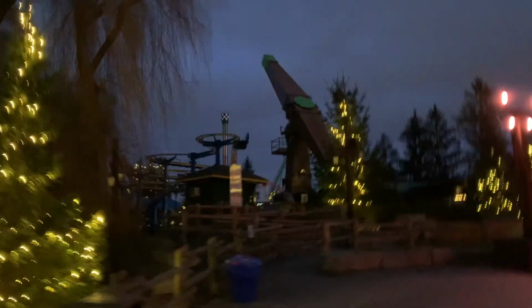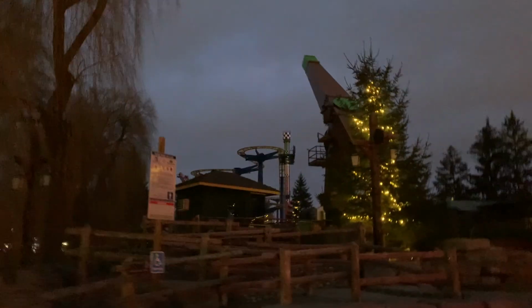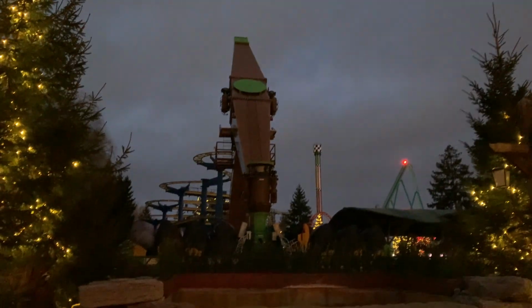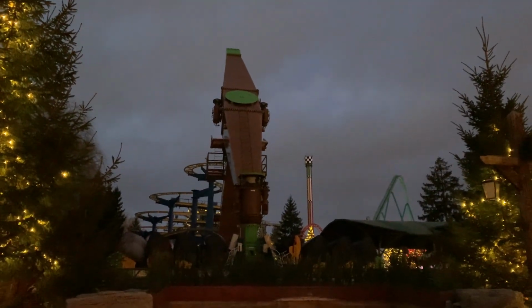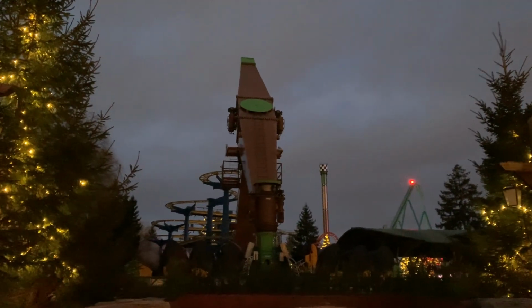And over here is Soaring Timbers. Here, let me get a good view of the ride. There we go. That's a good shot of it. And there's the fly in the background. There's Leviathan and Drop Tower. And you can also see a little bit of the bat.